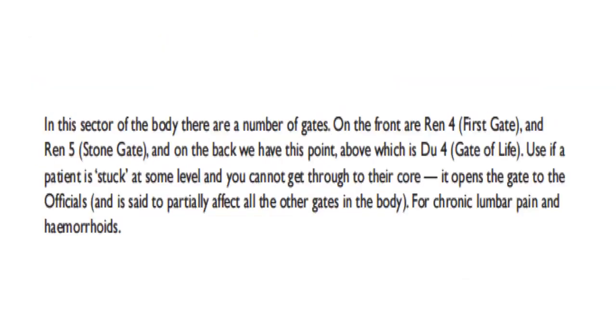In this sector of the body, again, there are a number of gates. So we have Ren 4, which is First Gate, Ren 5, Stone Gate, and on the back we have this gate. We have this point, above which is Du 4, the Gate of Life. We use Bladder 26 if a patient is stuck at some level and you cannot get through to their core. It opens the gate to the officials and it partially affects all the other gates in the body. Very good for chronic lumbar pain and hemorrhoids.